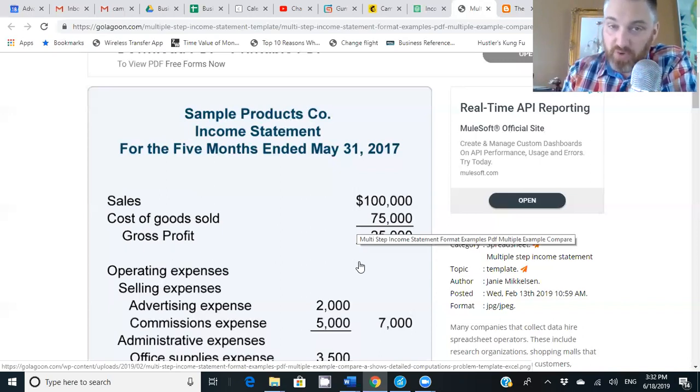And if we don't have them broken out and the numbers put in properly, then we don't know if we are actually hitting our target markup, right? We don't know if we're actually making enough money on each thing. And you say, Dave, well, how could that be? If I buy something for $50 and put a $100 price tag on it, then I'm going to be making 100% markup or a 50% margin. Why would it not be the case?